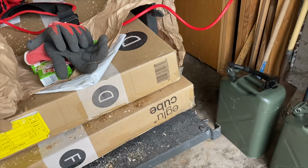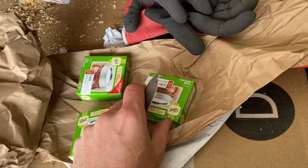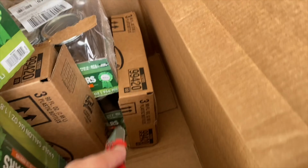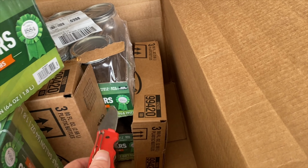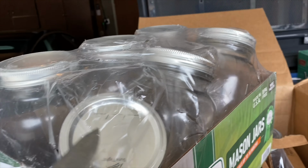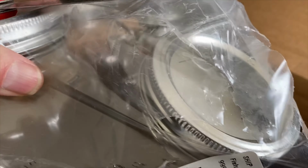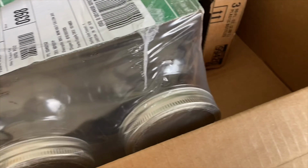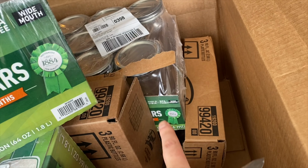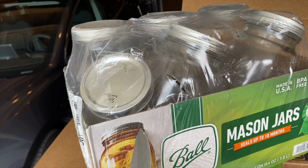I ordered a bunch of extra canning things from Tractor Supply. Just came. Got a bunch of extra jars for canning. And these guys, looks like at least 2 of them in here are broken. You know, they packed it on its side like this, duh. Those over there are straight up, but they put these over here on the side. And as a result, that broke.